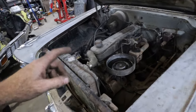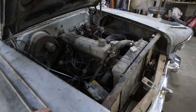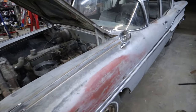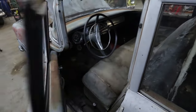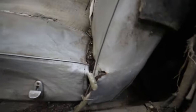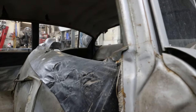Well, I'm just gonna quickly hook up these hoses, put some water in the engine, and get it ready for a trip tomorrow, for a ride. We're gonna have to address the seat, so I don't think it'd be an interesting video if I drive over myself. Look at this thing, unreal. Look at the height difference from side to side.